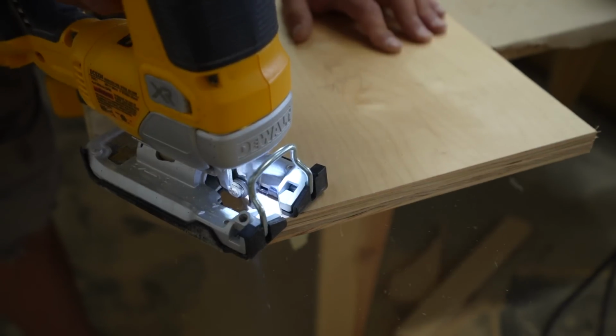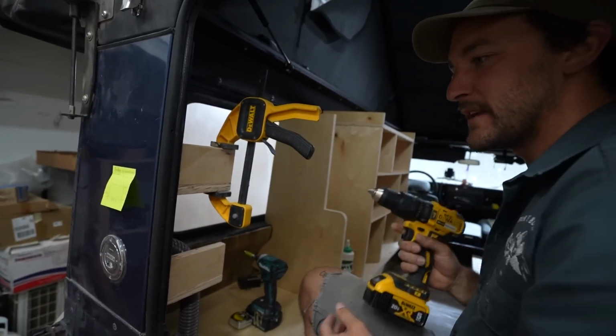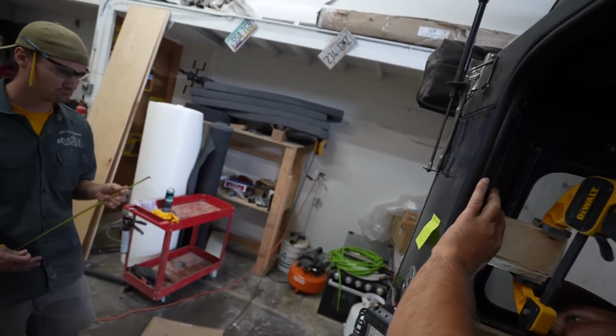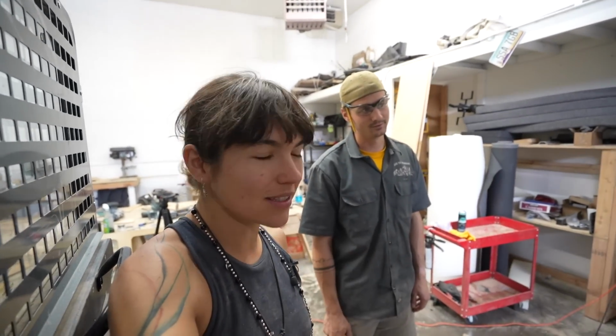This part has taken absolute forever, hasn't it? Yeah, it's a long time. Getting ready? Will is leaving us in like 2 hours to go to a music festival.